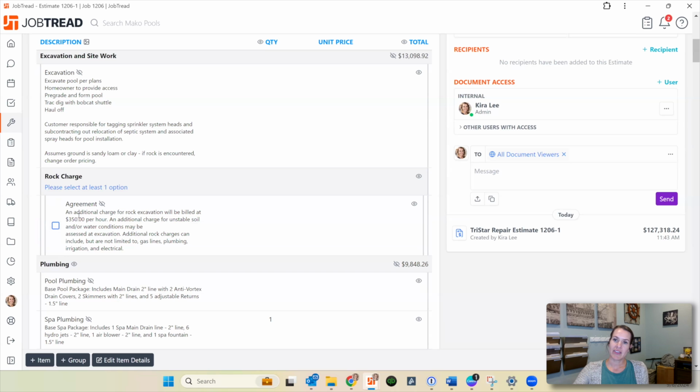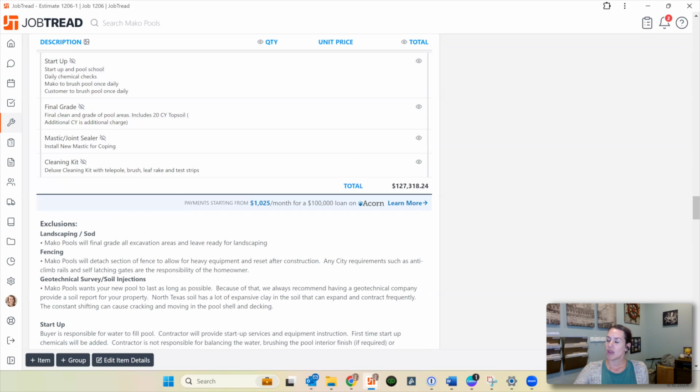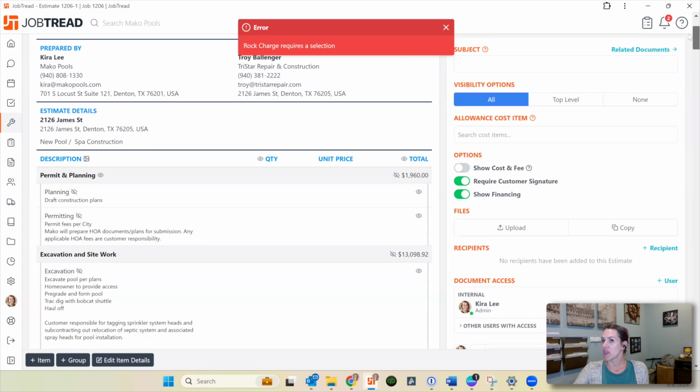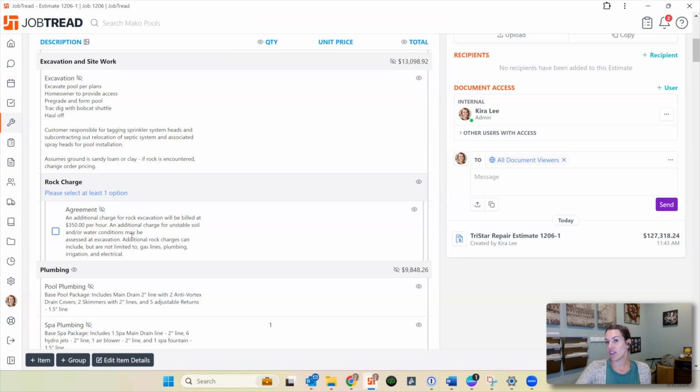Here's one of those agreements where if I were to try to approve this, it will say that I have to have the selection. So I feel like in Texas especially, we have so much rock that you just don't know. And customers don't want to pay the $3,500 or however much it costs to do a geotech survey. They would rather just risk it. So if we're going to risk it, I need you to sign off on this. We will change order you.